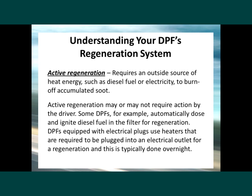Some DPFs, for example, automatically dose and ignite diesel fuel in the filter for regeneration. DPFs equipped with electrical plugs use heaters that are required to be plugged into an electrical outlet for regeneration, and this is typically done overnight.